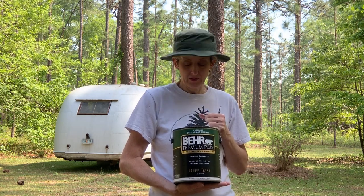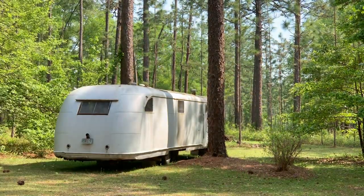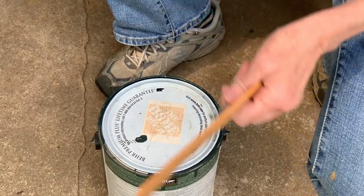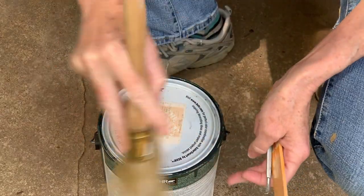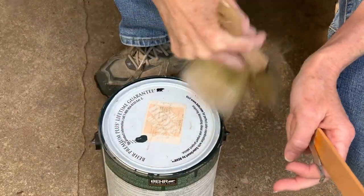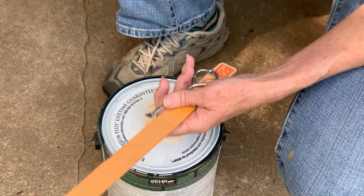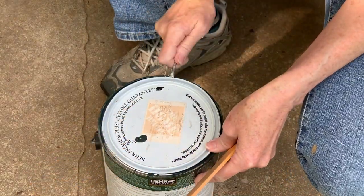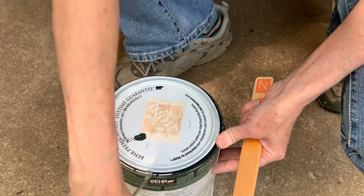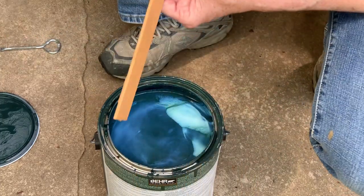I'm kind of scared, but I'm going to crack this open and see what it smells like. I also haven't got any fresh paint sticks. I think he keeps this by his dryer. It's got lint all over it. Wow, that is really full. I don't think they used any of this.